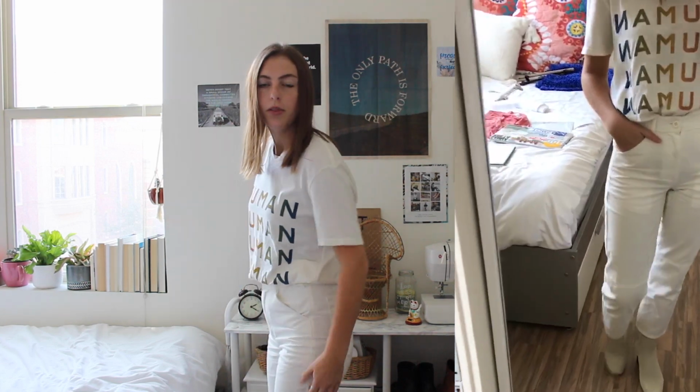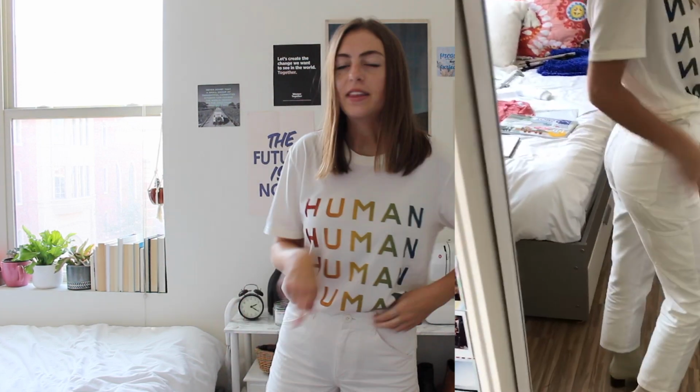The next pair of pants that I have, I'm wearing an all-white outfit, are these carpenter pants. I really liked all the detailing. They have this little strap on the back. They have pockets everywhere. These, again, I followed the size chart online and bought them in a 00. I really like these pants.